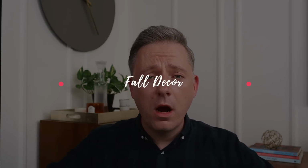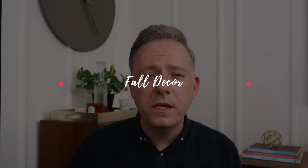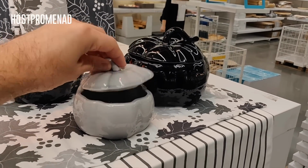So lastly, I just want to talk about Ikea's fall decor. This is their Halloween fall line of different tea lights and different decor pieces that you could put around your home. I like decorating for Halloween and above all, of course, Christmas, but sometimes I find the decorations can be a little bit cheesy, and I don't really like really cheesy decorations when it comes to fall. I really like to keep it sort of classy, and I think Ikea did that here.